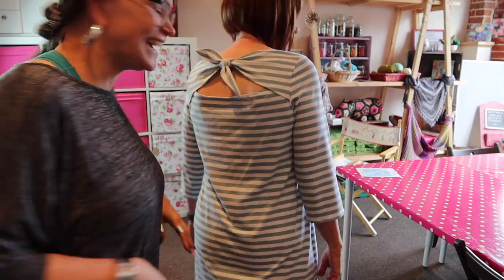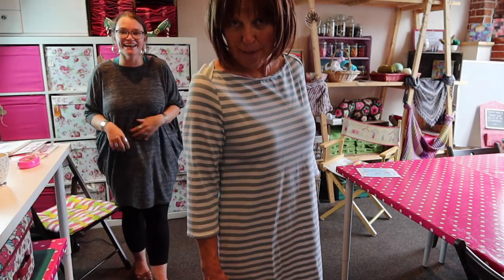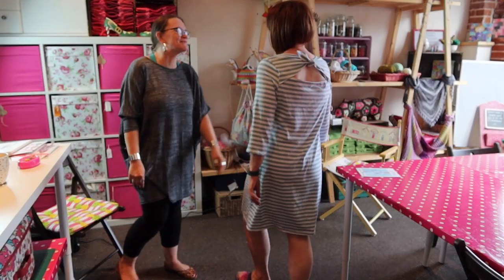It fits good, does it? Oh, I'm going to teach Claire some English grammar one day. I've already taught them about Lego and Legos.